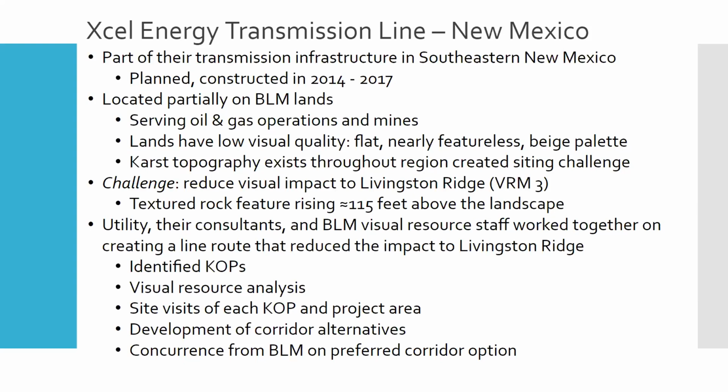So in this area was a feature called Livingston Ridge. It's classified as a VRM3. It was as tall as an 11-story building. It had a lot of color to it. It had reds and oranges as well as beiges. It was actually quite a pretty feature to look at.